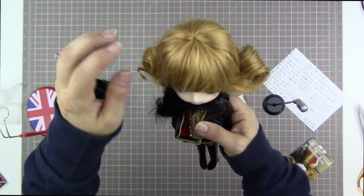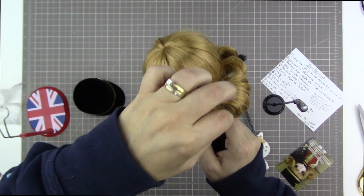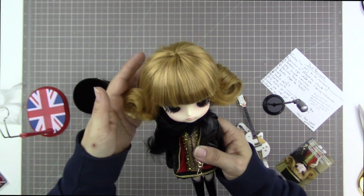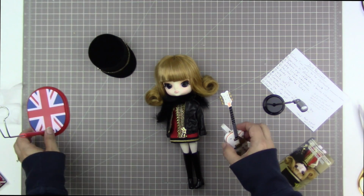I think I like her without it, but as far as hats go, I'm not much of a hat or headpiece person with my dolls, but it does fit with the theme, so it's okay.